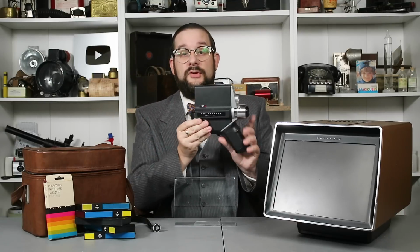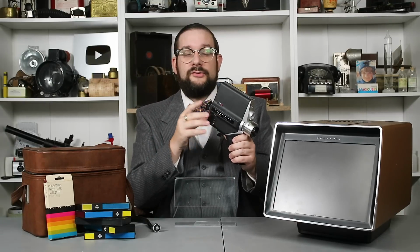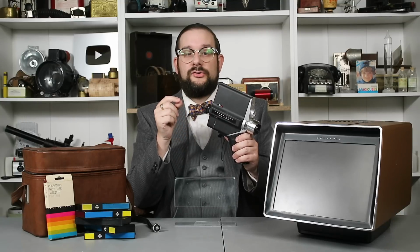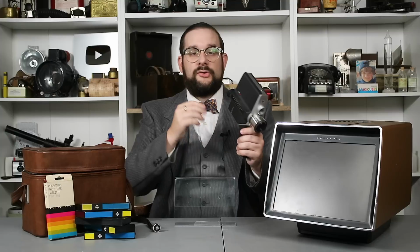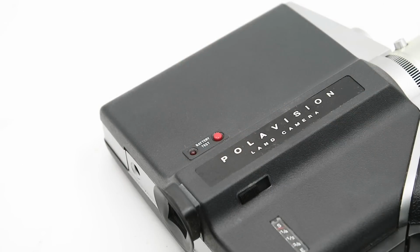So inside the viewfinder, there are a number of little indicators, including a red lamp that turns on 4 seconds after you squeeze the trigger in order to indicate that recording has begun, as well as 6 seconds before the film cassette runs out. There's also 2 little flags that pop out, one to indicate that the light is too low to properly expose the film, and another to indicate that the light is too bright. Above the viewfinder, we have a battery test button and light.